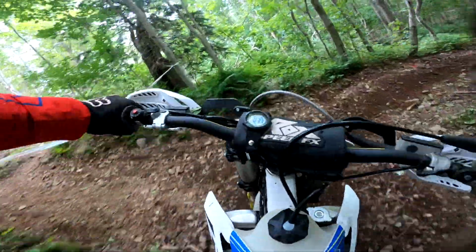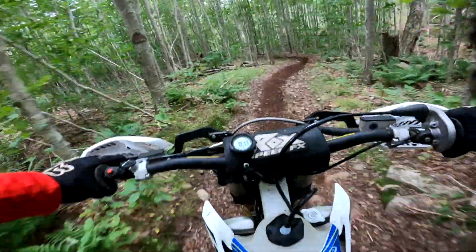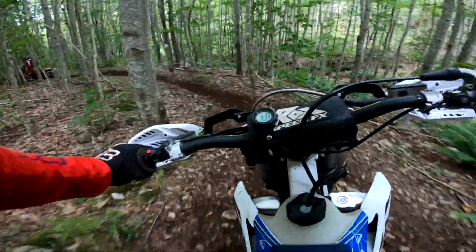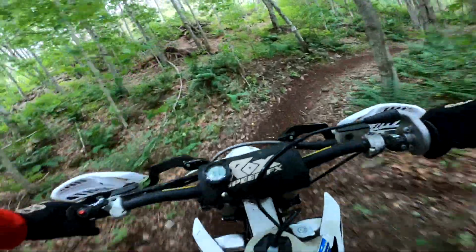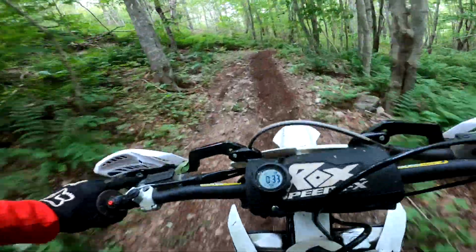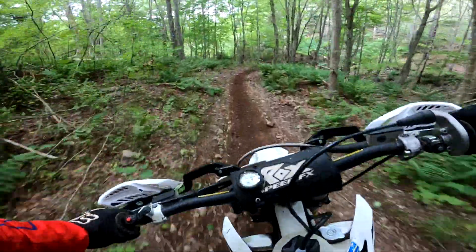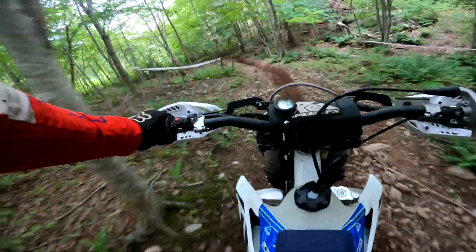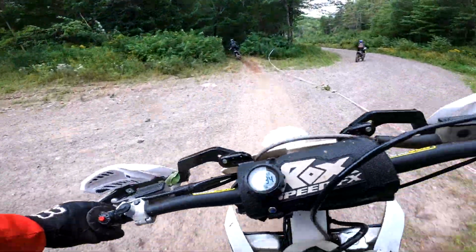But supposedly they went up higher on the mountain than we did. So I think that might have been my buddy Nick off on the right there. He's running with me today. I don't know what position he's in at this point in time, but certainly a little bit of a competitive nature between the two of us. We ride a lot, so today was mostly to try something new, come out to a new track, and have a good time.